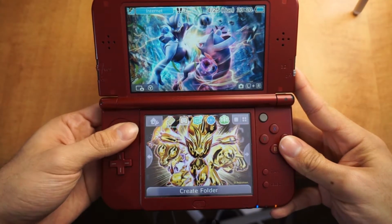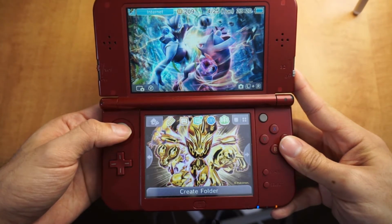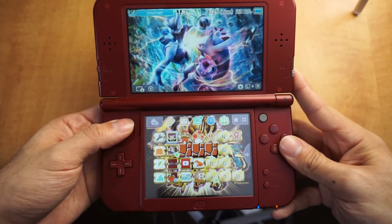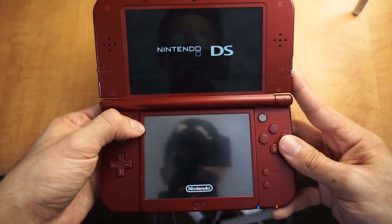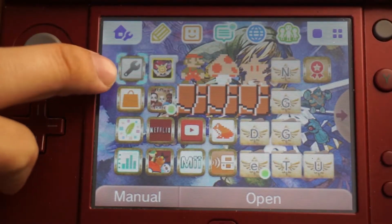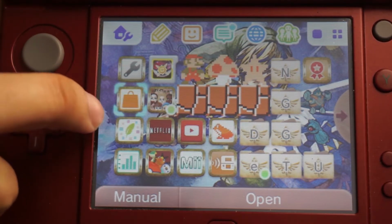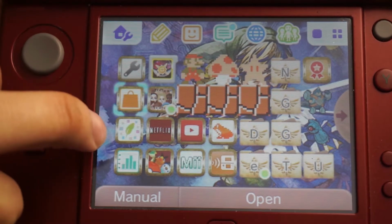I also have this Mewtwo theme. It's like Mewtwo, Mega Mewtwo X versus Mega Mewtwo Y, and got some Pokemon music playing in the background. Okay, so let's go through some of my applications. So first off, system settings, everybody needs that. And then we have our Nintendo eShop, where you get all your great games.